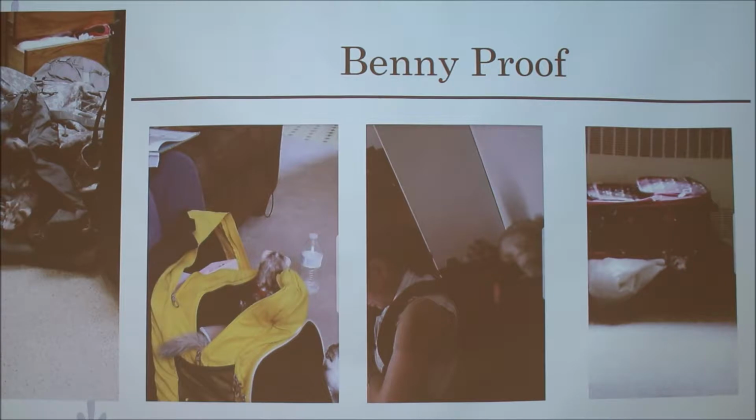He will steal your stuff. The next step is just teaching him to steal wallets and bring them to me. So just let him loose in the student union and just wait till he brings stuff back. That'd be handy. Yep.